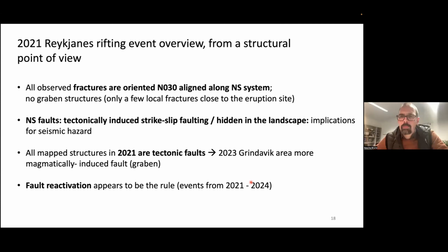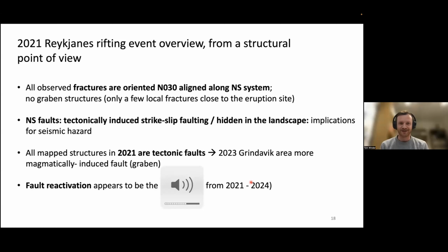Thanks. Tom, next, please. Hi, Tom. I think it's really fascinating that you don't see these graben structures at any distance away from where the eruption fissure was. Do you have any ideas for how the extension that presumably needs to be accommodated above the dike is being absorbed by the shallow part of the crust there, if there are no graben structures or normal faults?